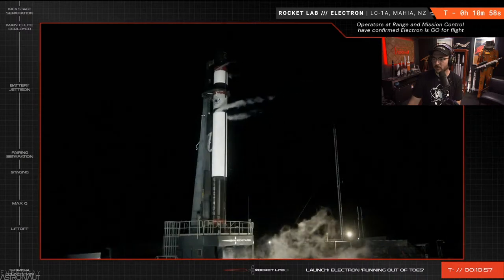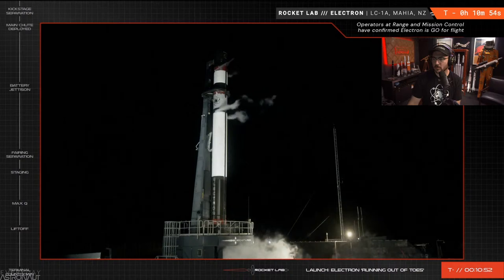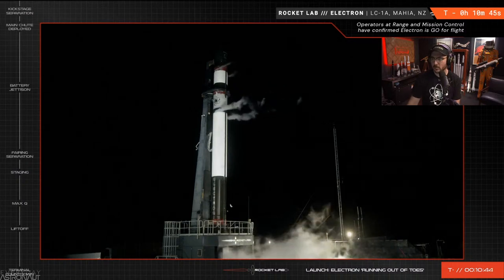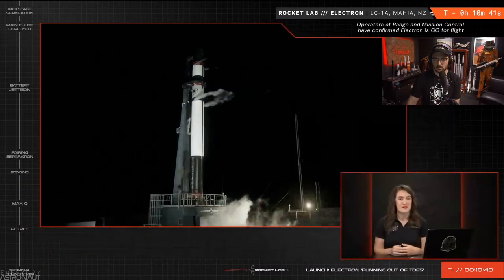There you have it. That's confirmation from Mission Control that all systems are go and we'll be proceeding with the remainder of the count. Liftoff remains scheduled for 10:08 p.m. New Zealand local time or 10:08 a.m. UTC. Now to this launch's primary mission objective.